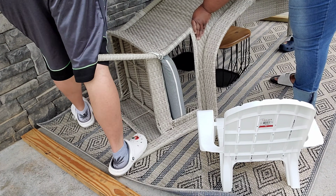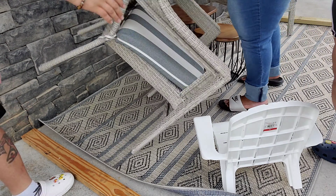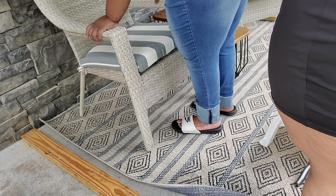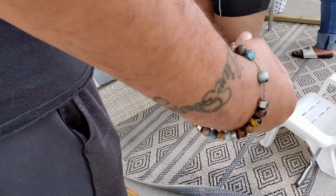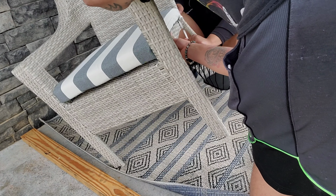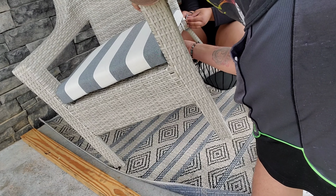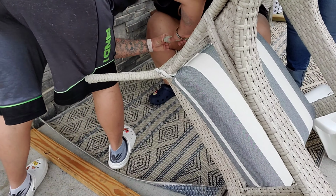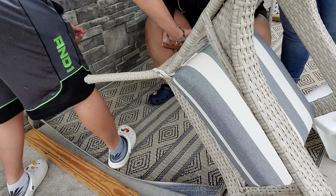Because of how they put this, I went and picked these up in my car, and the way the guy was pushing it in the car, we had to make it fit. It kind of bent one of those legs. So that's what we're doing there, trying to straighten that leg back out because it was rocking. So we got it fixed. It's fine now.